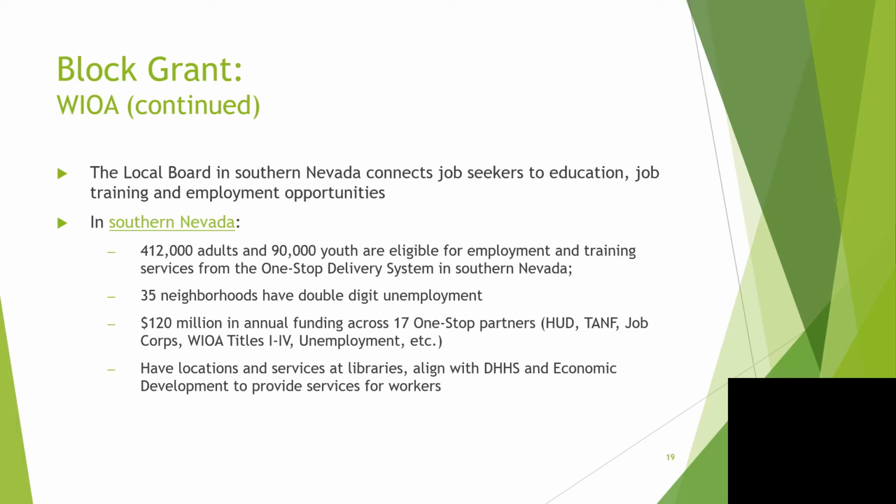And then you have $120 million in annual funding across their one-stop partners, which is where all of these organizations and funding streams reside in an effort to streamline services for those who are eligible, to make it easier for participants to receive funding. Some examples include housing, Temporary Assistance for Needy Families, the Job Corps, unemployment, etc. So a participant can come to this one-stop location and receive services and check eligibility from multiple funding streams. So you see this is where a braided funding platform comes from.